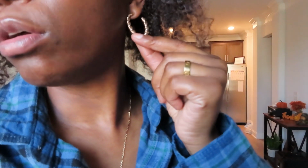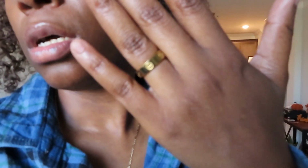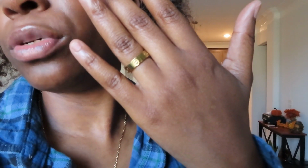So jewelry, earrings, can you see? Probably not. Okay, let me flip this over. Earrings are from Old Navy. This Cartier dupe is from Amazon. I feel like it's the real thing. And that is it.